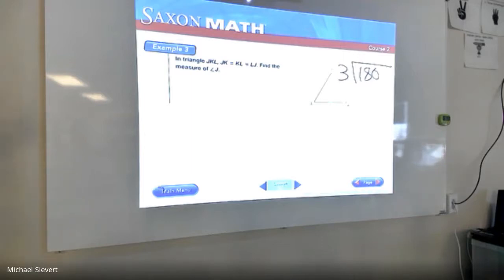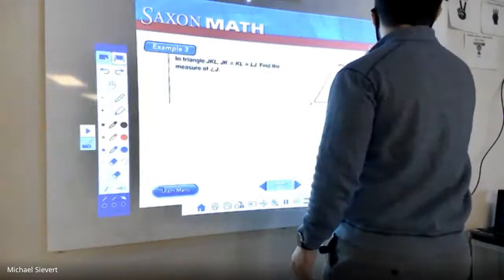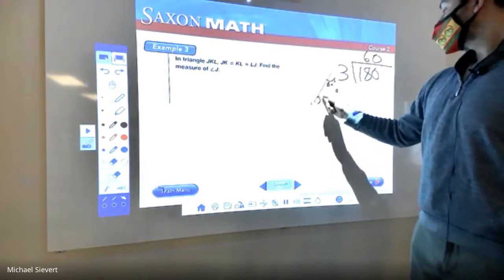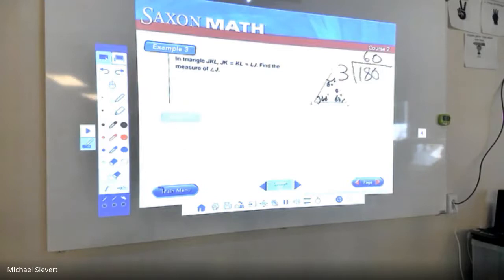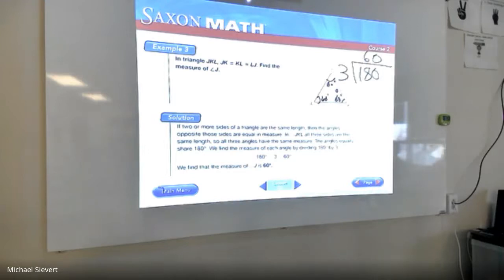Who's got an answer? What's 180 divided by 3? Braylon? 60. Everyone agree? Good. So that means that this would be 60 degrees. This would be 60 degrees. And then this would be 60 degrees. All of that would be 60 degrees. Correct. So remember, when they say JK equals this, that means that they're the same length. And since you got 3 of them in a row, all of them are going to be the same. So the measure of J is 60 because they're all 60.